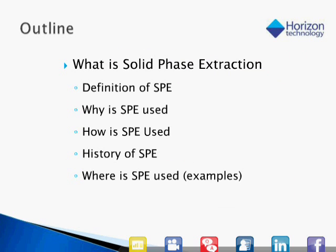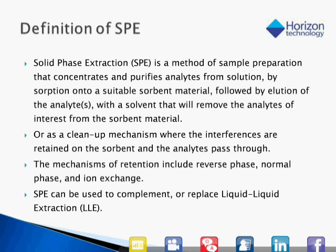So a good definition for solid phase extraction is listed here. It is a method of sample preparation that concentrates and purifies analytes from solution by sorption onto a suitable sorbent material, followed by elution of the analytes with a solvent that will remove the analytes of interest from the sorbent material. And one of the key words there is concentrates, and we'll come back to that later in the presentation.